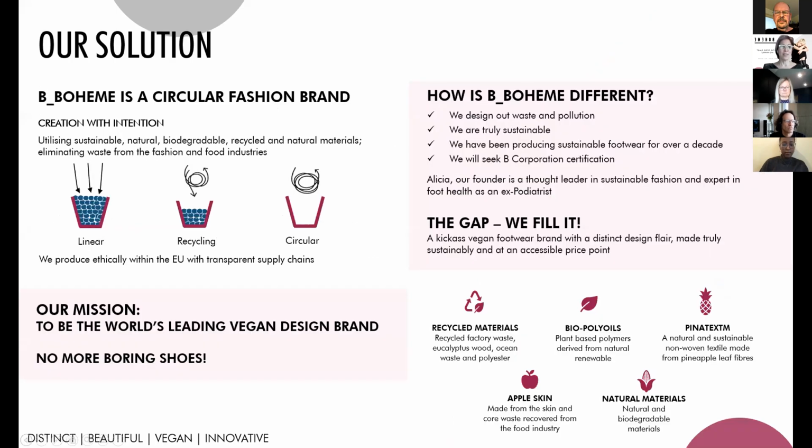The solution. This is where we come in. BOHEME is a circular fashion brand. We use sustainable, natural, and biodegradable and recycled materials to make our shoes. But don't stop us there. We use materials such as apple skin, Veja from the grape industry, Pinatex, which eliminates waste from the food industries too. In addition, I'm super proud to say that I've visited all our factories in Portugal where our footwear is made. We will also seek B Corp certification for our business, where we're legally required to consider the impact of our decisions on our workers, customers, suppliers, community, and the environment.